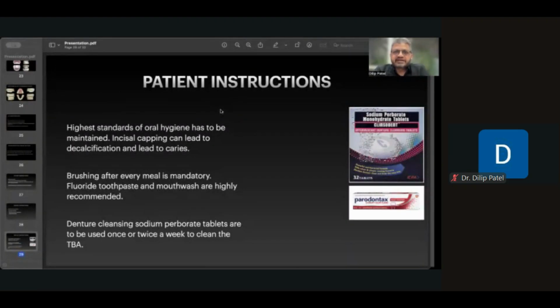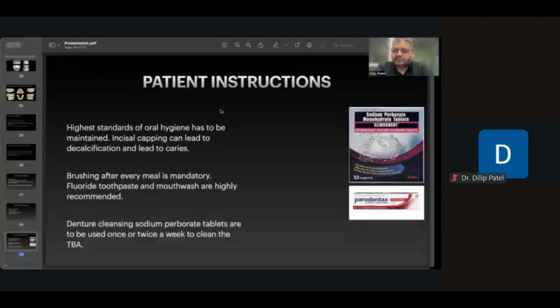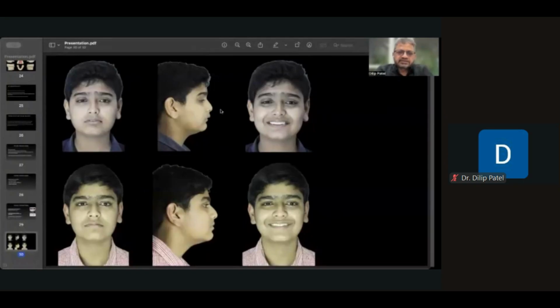Patient instructions after delivering the twin block appliance. The highest standard of oral hygiene has to be maintained. Incisal capping can lead to decalcification of the incisal edge, and even the occlusal surface of the upper posterior teeth may decalcify if the patient does not maintain proper oral hygiene, leading to decalcification and caries. Brushing after every meal is mandatory. Fluoride toothpaste or mouthwash is highly recommended. Denture cleaning sodium perborate tablets are to be used once or twice a week to clean the twin block appliance.